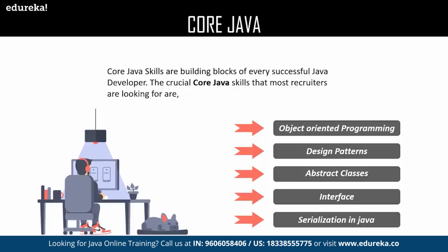The object-oriented programming approach introduces a class and object style of coding that deals with the concepts of inheritance, encapsulation, abstraction, and polymorphism. The main motto of object-oriented programming is to bind the data with the functions together and improve code stability and safety. Followed by that, we have design patterns.